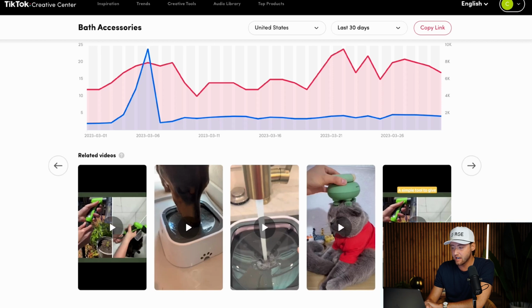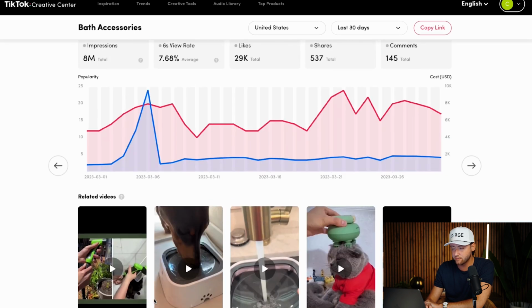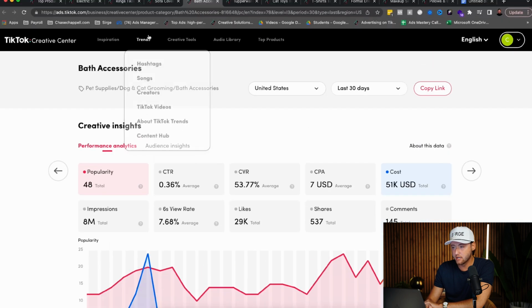And we could even get an idea by searching up this brand and looking at its ads through the ad library to see how long they've been running. And that could tell us if they're doing successful in this space. So that is product number 4 that you could start promoting on TikTok.